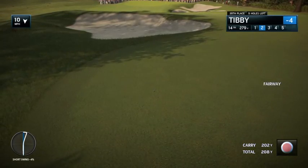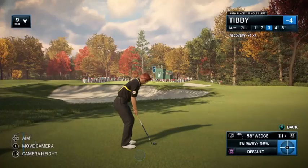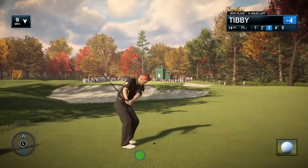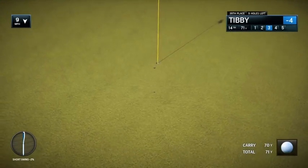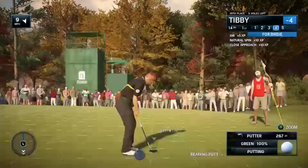So from the rough back to the fairway, that's the right way to go. Yeah, didn't take the bait. And at least now he's only going to play the price of a poor tee shot. Still got a good chance, though, getting away with par. This looks like it's going to find the target. Well, that's how you play the game. Right there. The birdie.